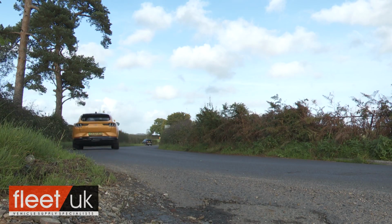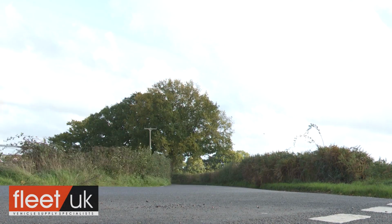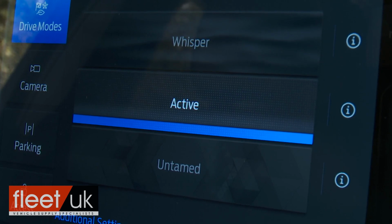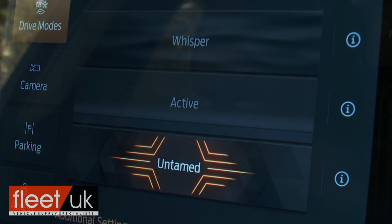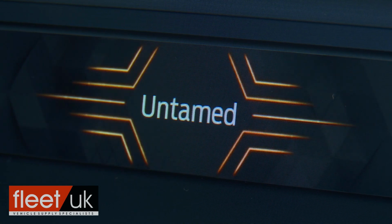Well, you can tweak that via Ford's MagnaRide adaptive damping system, this being the only Mach-E to which that setup is fitted, working via the car's active, whisper and untamed drive modes, the latter setting working with an emotive drive growl that we reckon is the best performance EV soundtrack that we've come across.